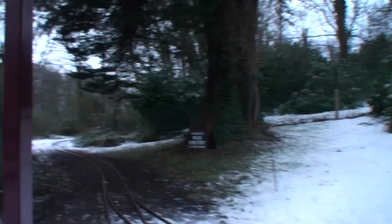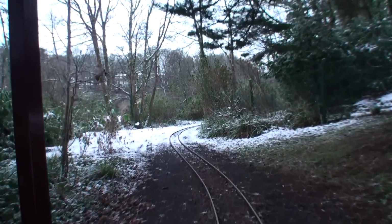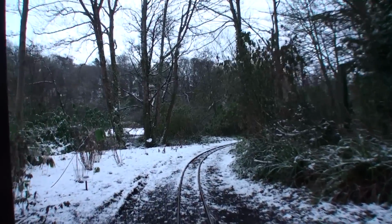It's a cold winter evening here at Westport House, and we're having a ride on the train. They call it now the Polar Express. We're just after leaving the railway station, and we're on our way down to Monkey Junction.